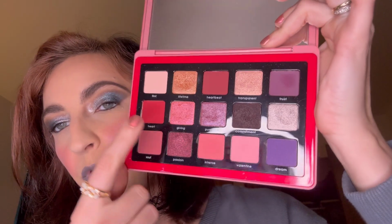We have the Love palette from Natasha Denona. You can see the more usage in this one.